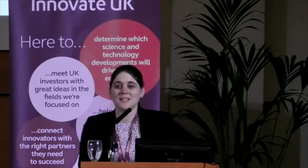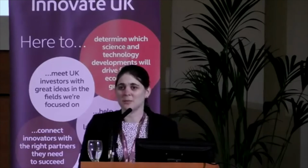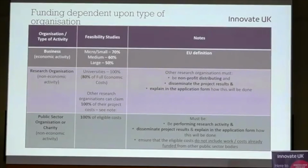So the amount of funding that you can receive depends on the type of organisation that you are. Funding is awarded to each partner organisation within your project. So there's no overall grant limit. It's about what each individual organisation can claim. And that's based on what type of organisation they are. So for businesses, we have small and micro, medium and large. And you can claim a certain proportion of your eligible costs, depending on which one of those you fit into. And you have to match fund the rest of that amount.